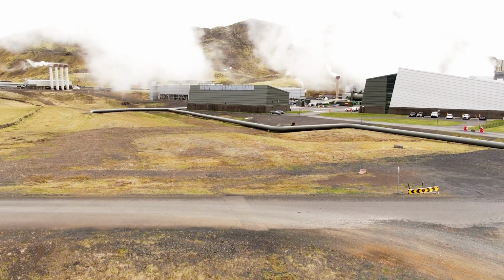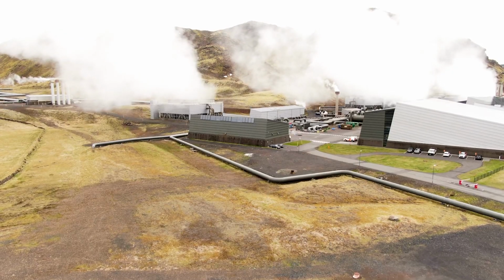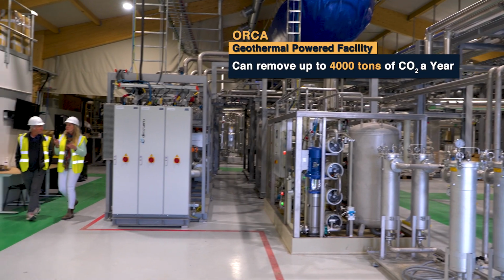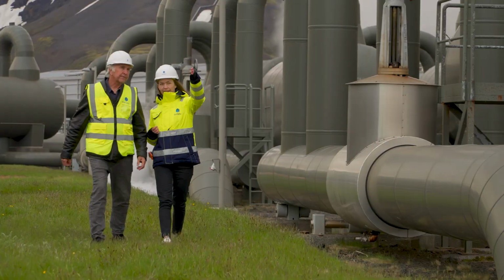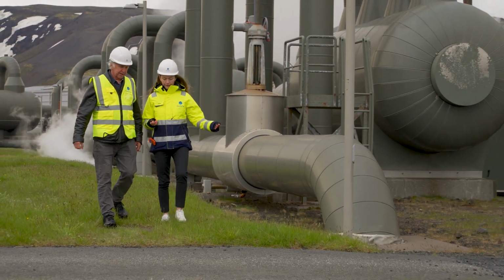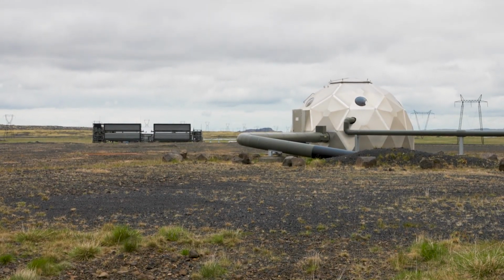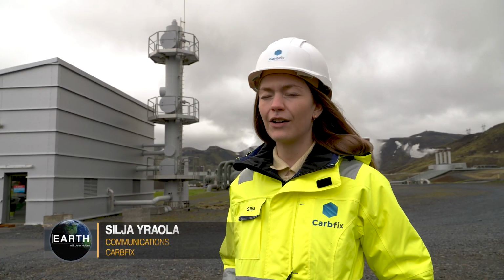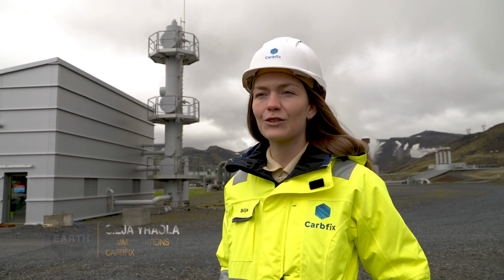The abundant geothermal energy of Iceland provides the renewable power to operate the half-acre Orca facility that can remove up to 4,000 tons of CO2 a year from the atmosphere. After the carbon is removed, a partner company called CarbFix takes over the process to permanently store the carbon deep underground. So we take the CO2 and through pipes we inject it back to Earth. And in under 2 years it gets mineralized, so it turns into stone.